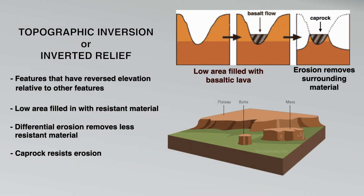Topographic inversions are another type of feature common in the lunar crater volcanic field. These inversions, also known as inverted reliefs, are features which have undergone a reversal of elevation relative to other features. Looking at the diagram on the top, a ravine or gully fills with basaltic lava, which then cools. The less erosion-resistant sides erode away, leaving a mesa-type formation with an erosion-resistant cap rock. Plateaus, mesas, and buttes are all examples of topographic inversions.